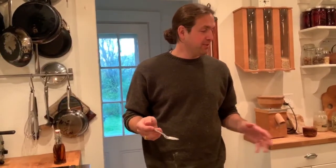Really, really yummy. I love this flavor. This is the first real rhubarb we've had yet this year, and I'm really, really happy to have it. It's so yummy. Do you wanna taste a little bit, sweetie?